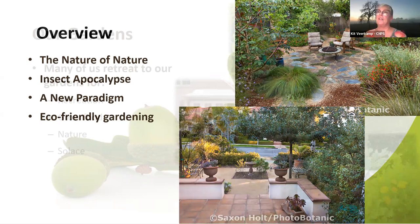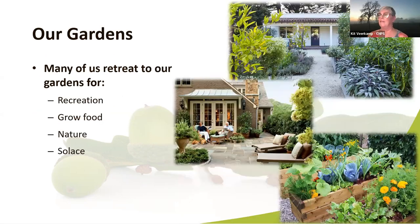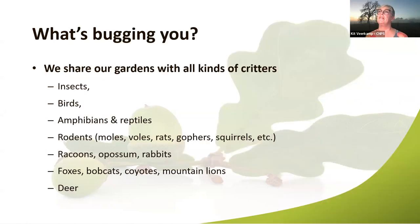So many of us use our gardens for a lot of different reasons: recreation, socialization, growing our own food to some extent, whether you just grow vegetable gardens or have edible gardens, for the enjoyment of nature to the extent that our gardens attract nature or extend it into our yards, and for personal solace, the peace and quiet, or whatever your personal preferences are for being out in the garden.